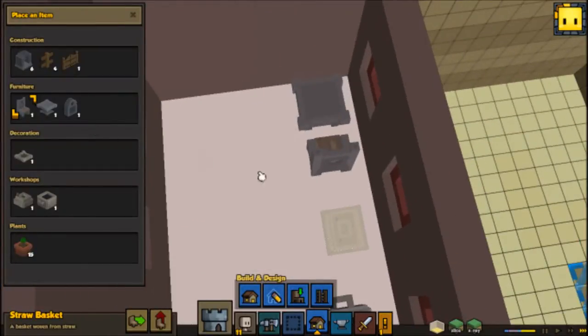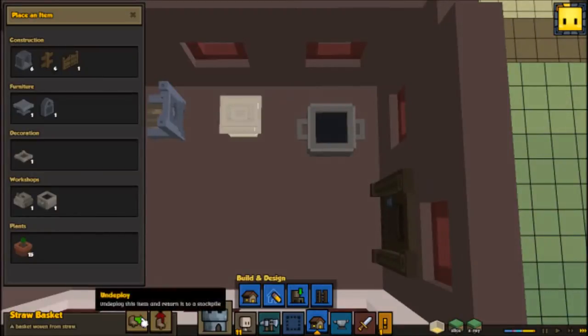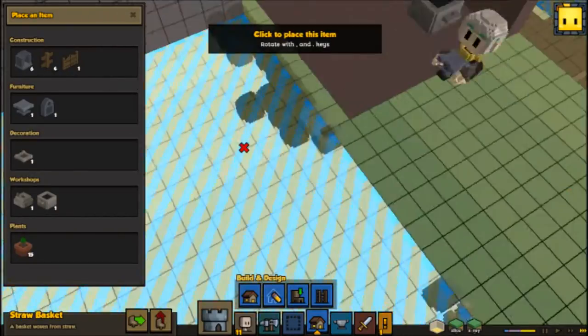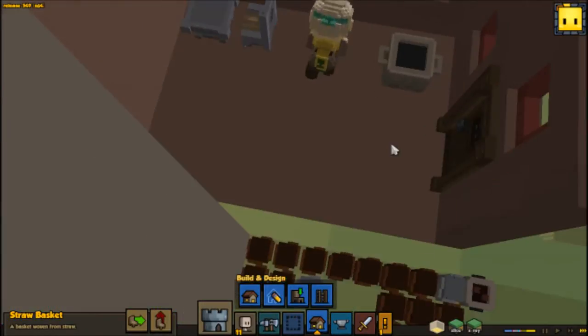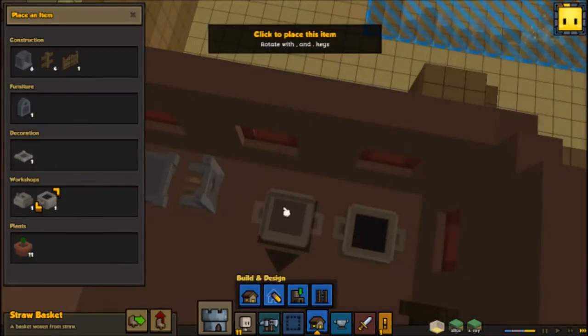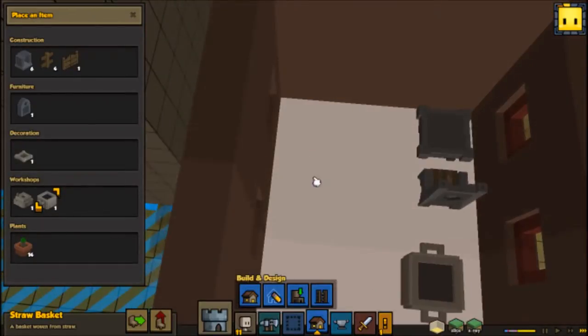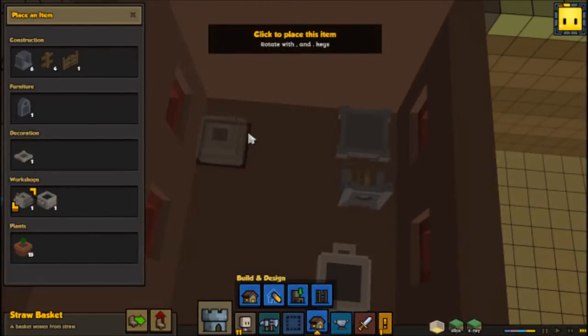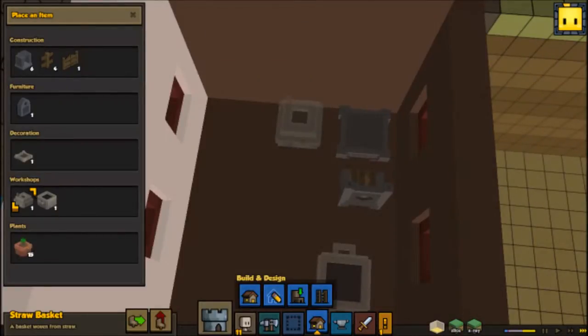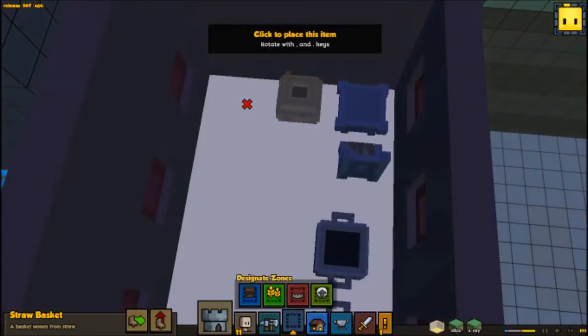No idea what that's going to be there for, but that's okay. I'm going to move it to just here. Someone will replace it. Now, ideally, you should always have two cauldrons, right? One for your stocks and one for everything else, your sources and things. Might as well put that in the middle, which means I do have enough room for this.